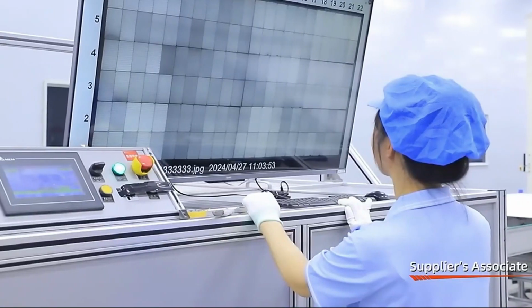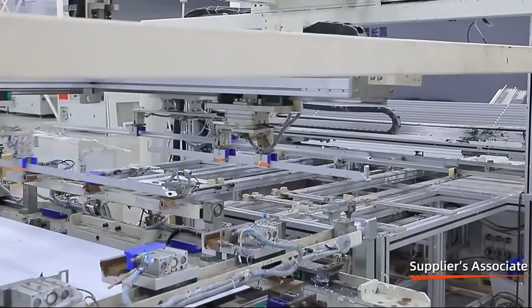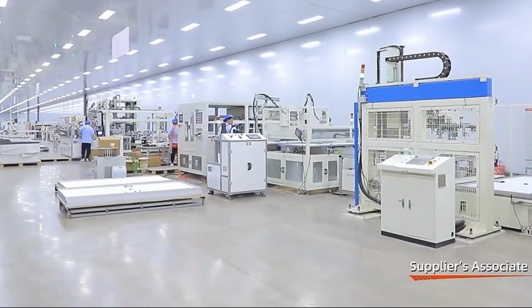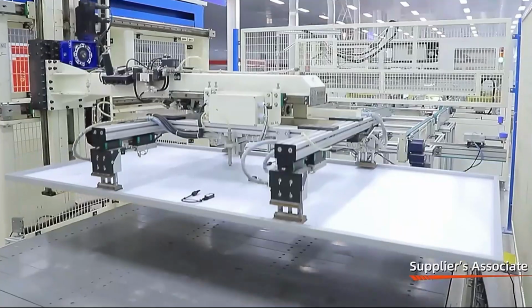All products will be sent to the test and aging station for more than 8 hours of full load aging inspection. After the aging inspection is completed, it will be sent to the system testing room to simulate the entire system under load test.